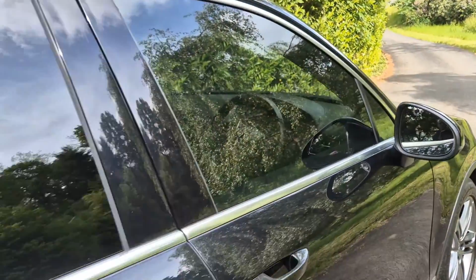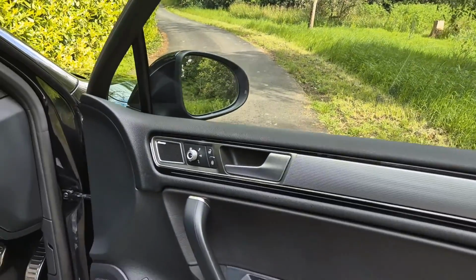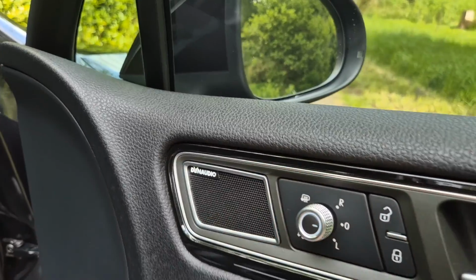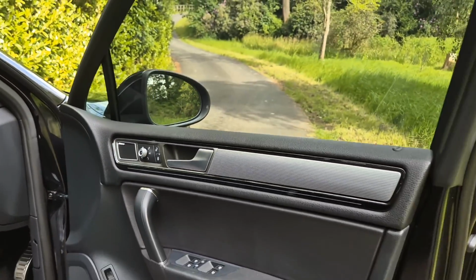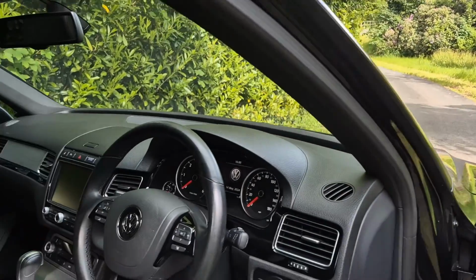Full length panoramic sunroof that fully opens at the top there. It's a tilt and slide system. And then through to the front, you'll see the upgraded Dynaudio speakers. Again, quite a sought after and very rare option as well. So quite nice to be able to see all of those.